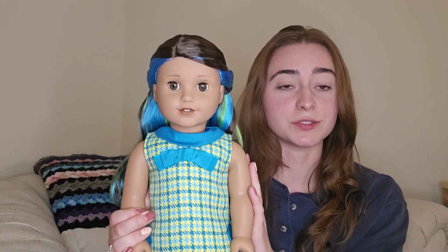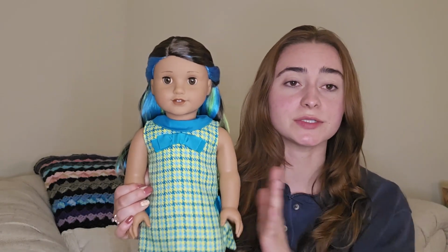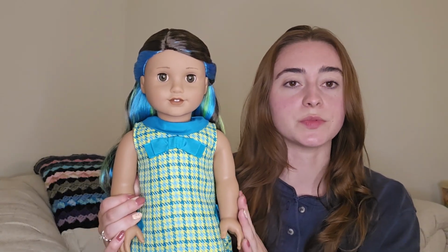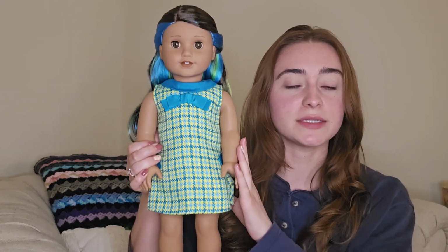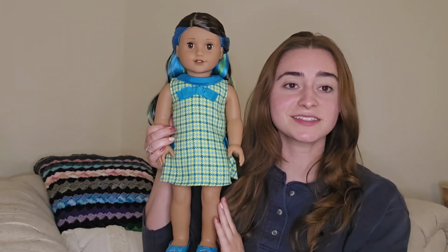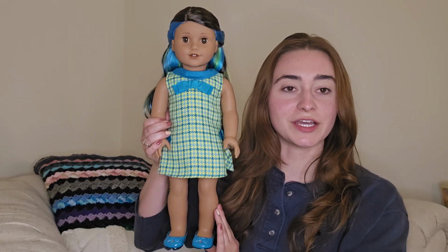I think these features go so well with her hair, and they also make her pretty unique because you don't see many American Girls with the darker lip paint. I have her currently in Melody's meet outfit, minus the socks, because I needed to steal those for an outfit for AG Fashion Week.